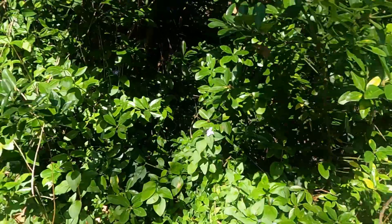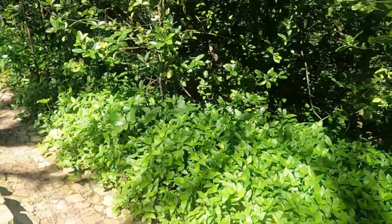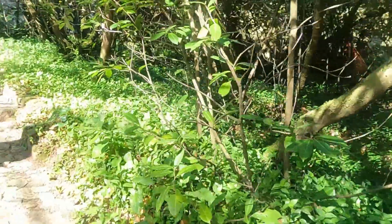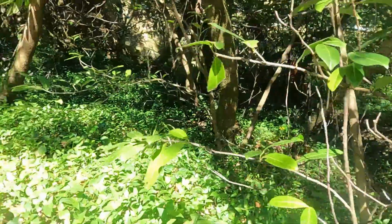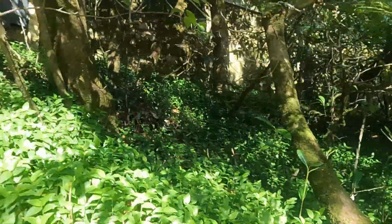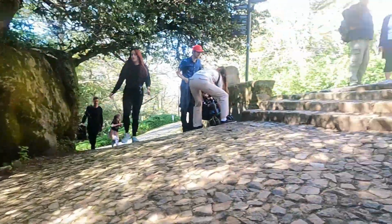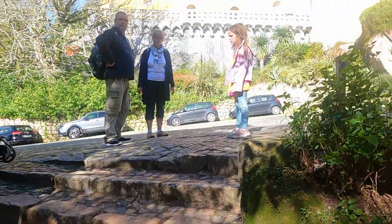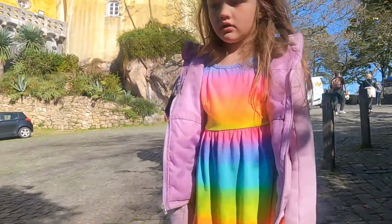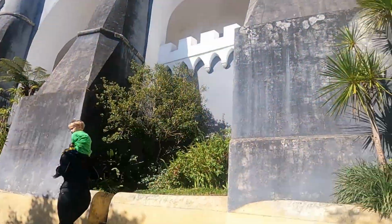Actually, I'm going to be taking a tour. But the thing about this castle is that it is covered with tons of paint. Of course there are hiking trails. Do you even think that's a castle? The truth is, it actually is a castle. It's really weird, but it's a castle.